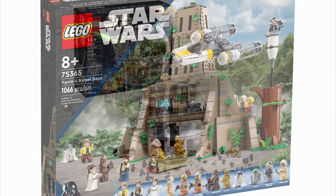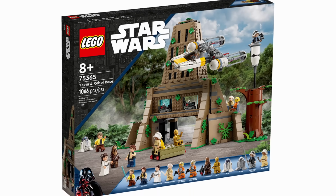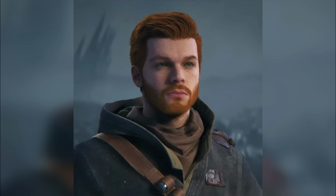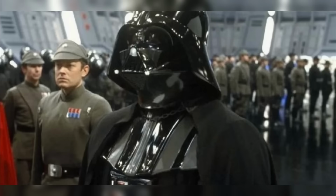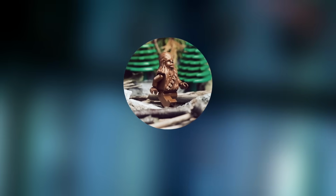It's supposed to be like the counter set to Yavin 4 that was released last year, and it has almost 500 more pieces than that set, so I'm excited to see what it's going to be. And for this set, I also forgot to mention we are getting a Cal Kestis 25th anniversary figure, Darth Vader, and 5 to 6 other figures. That's all we know.